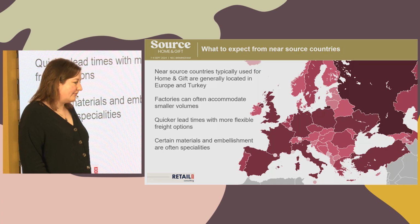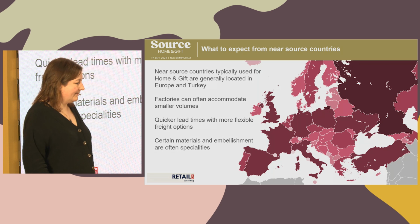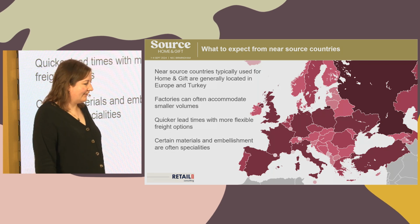The general rule, and as I say, artisan suppliers can buck this trend with far source, but the factories can generally accommodate smaller volumes.